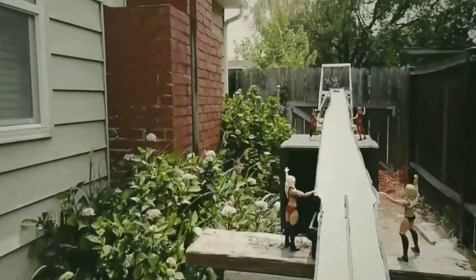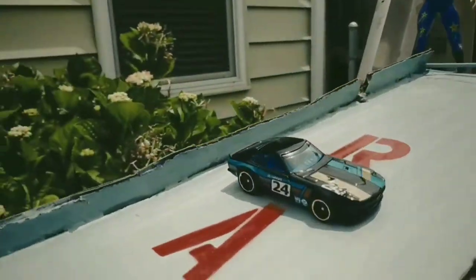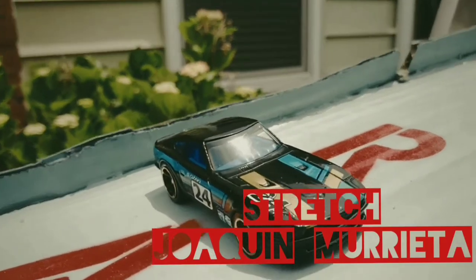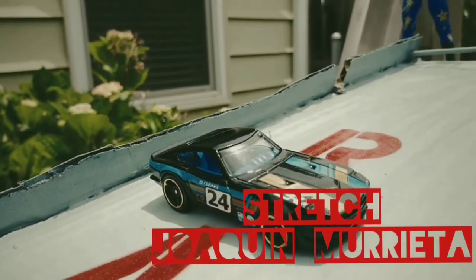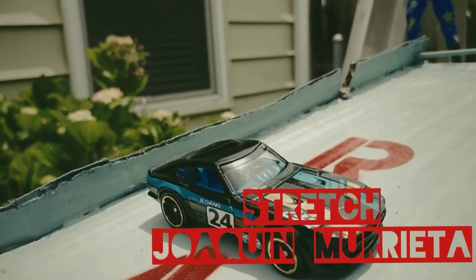And his competitor on the rinky-dink race course in historic Mudville in the Datsun 240Z. This is the Battle of the Datsuns. We got none other than Stretch Michael Vallejo riding for Wall King Marietta 13. Take us away, King.